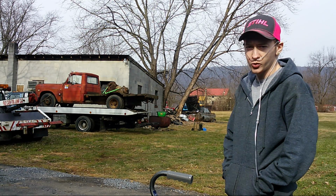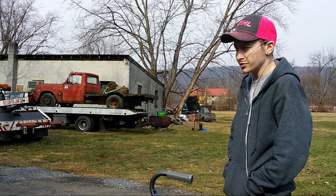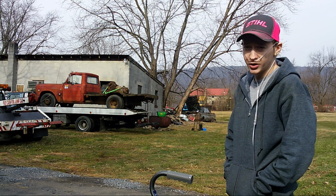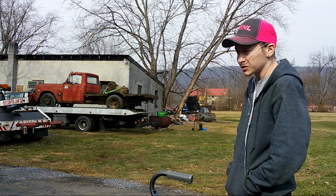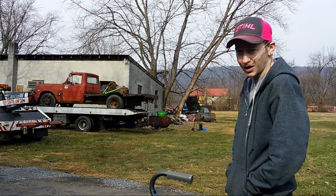So this truck I picked up a while ago, and I forgot to record it, but we have to go get it from the warehouse, bring it here, because I need the room in the warehouse so I can put the Corvette in. So that truck doesn't need to be in there. The Corvette I'd rather have in there, so time to move stuff around.